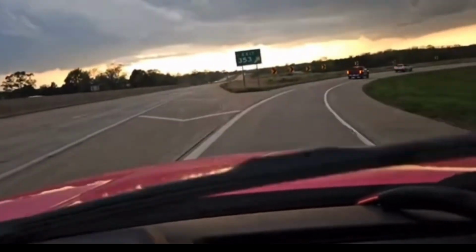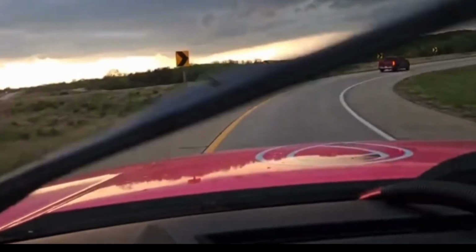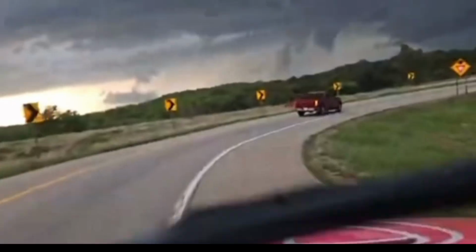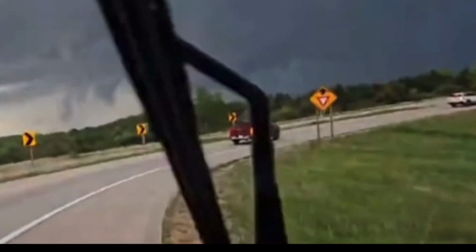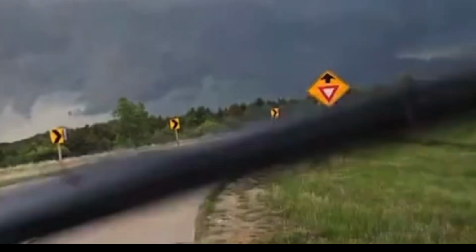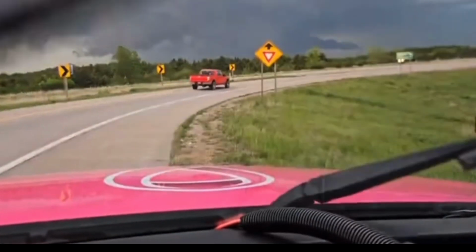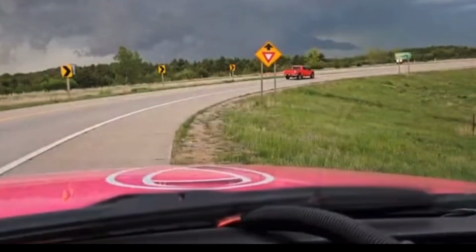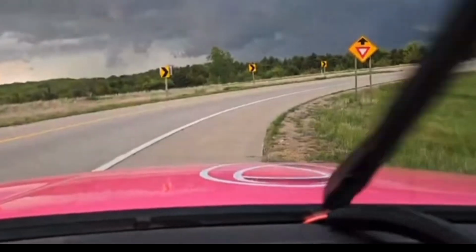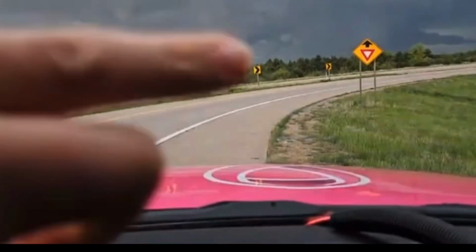Okay, I'm gonna look for a spot to pull over here. I'm gonna go ahead and initiate our lights. We're gonna pull over right here for right now. There you go. We have rapid motion in front of us. Rapid motion upward into the cloud. You see those clouds there? They're going up. I can't tell what's back there.